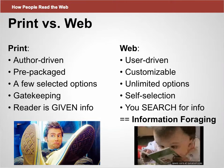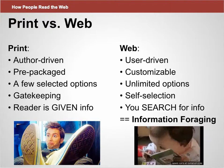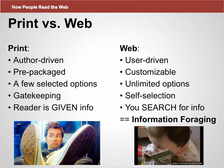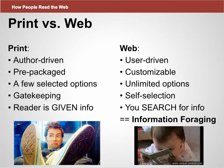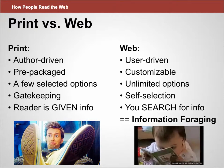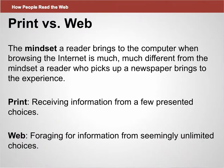And online, you search for info. You're not being handed something, you're looking around for it. This is called information foraging. People are constantly looking for information that satiates their needs. Whereas with print, you're being given something that someone else has put together that may or may not have the information you need. So the mindset a reader brings to the computer when they're browsing the internet is so much different from the mindset a reader who picks up a newspaper brings to that experience. Again, print is all about receiving information from a few presented choices, while the web is all about foraging for information from seemingly unlimited choices.